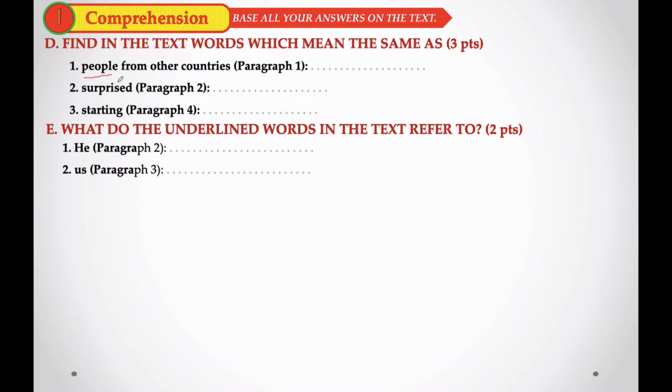So here, people is a noun which is plural, okay? The thing that we are going to put here is, of course, a plural noun. So the answer must be like this. We say people from other countries are foreigners. Surprised. Here we have an adjective which ends with ed. It represents the idea that something is beautiful and you are wondering how beautiful it is, or you like something, okay? So we say he is astonished by the eating habits of Moroccans.